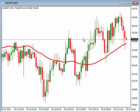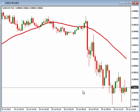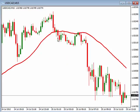This Japanese yen, if we were to look at this for a possible trade, we could look at getting in as it begins to move up. The problem right now is the highest high of the last three is this candle, which is almost at the highs. So we'd like to see it settle down a little bit and then get in as it starts to move up. US Swiss franc needs to have a little bit of a pullback. Same thing with the CAD.